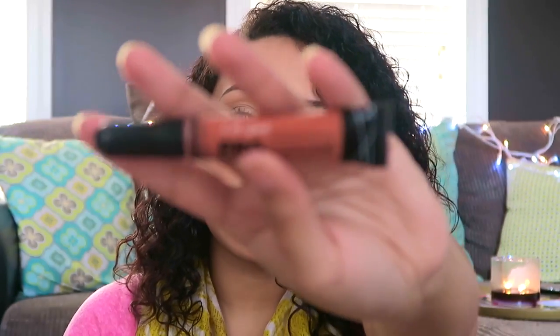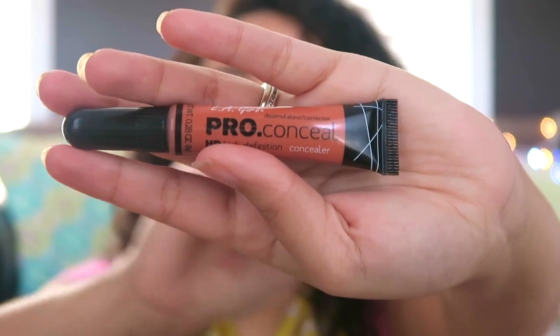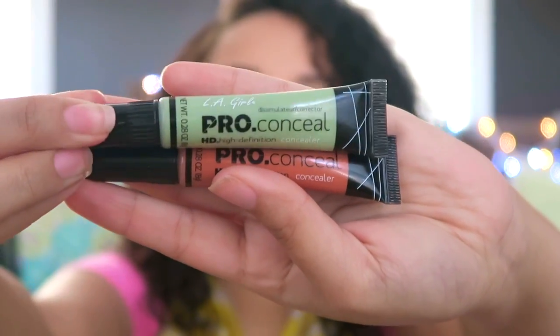Next up, we're talking concealer, and these are color-corrected concealers. These are from LA Girl, and these have changed my makeup game completely. I am so obsessed with this orange concealer. Y'all, it is the best thing ever in life. I also have the green one, which I use for redness. So if I'm having some breakouts and my skin's really red, I can definitely pop on that green.